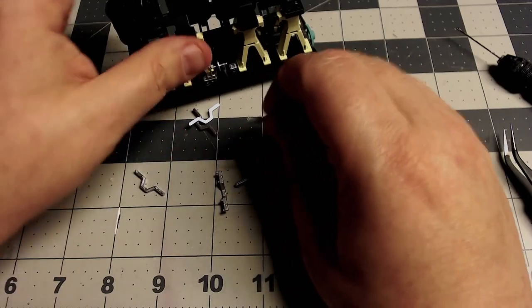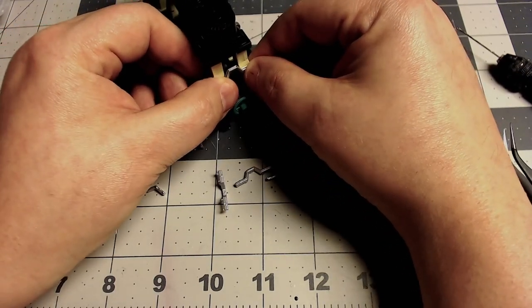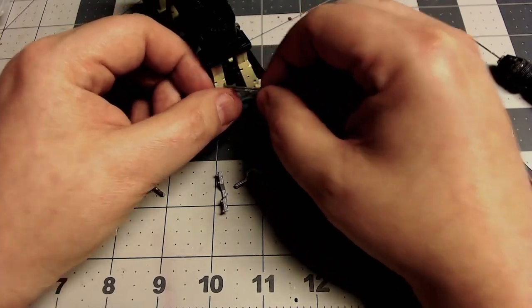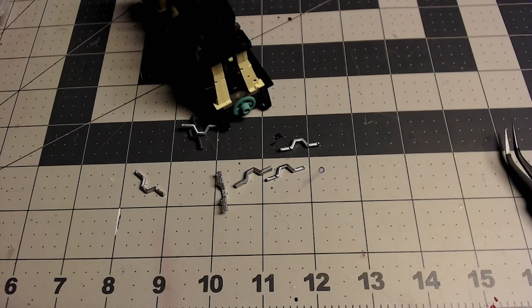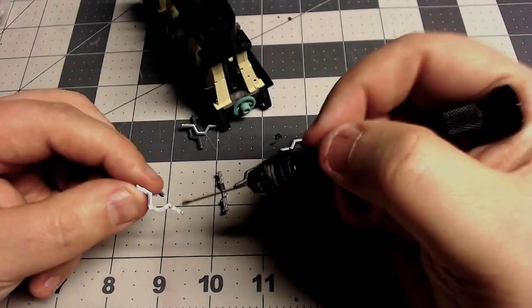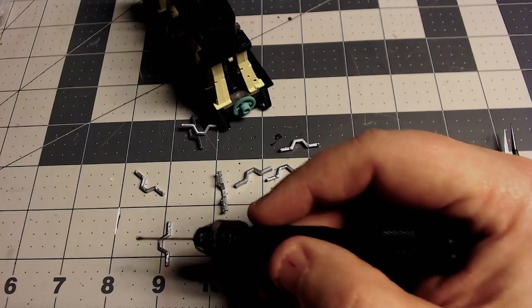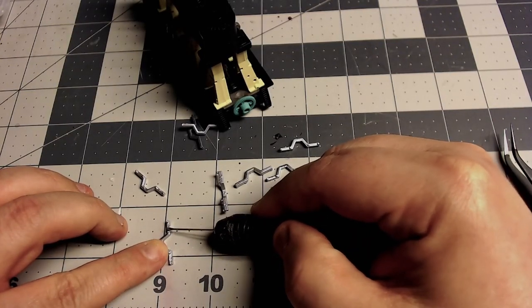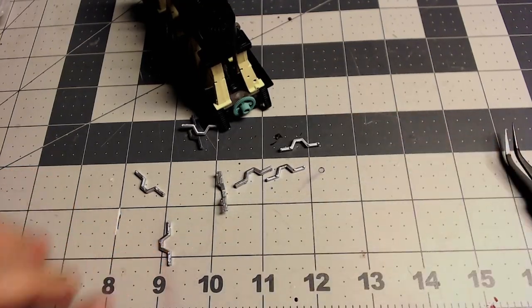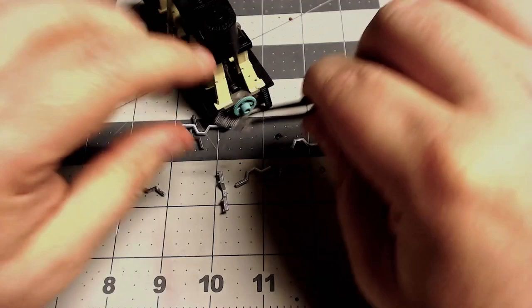I'm going to do this, because otherwise you'll run the risk of them hitting the piping. So just like before, I mean, they are supposedly different, but I don't know how to tell the difference. If you know, feel free to mention it, but I definitely cannot. So we're just going to put some glue on the pegs and in the space between the pegs. I'm going to take my tweezers. We're going to put the gangway into place.